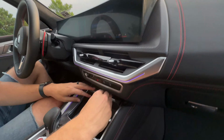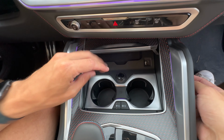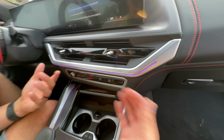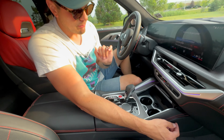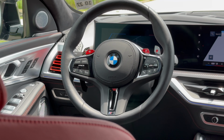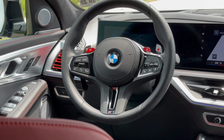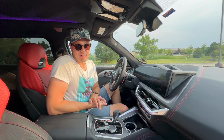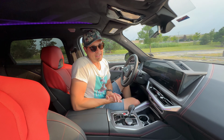And then your center console, of course, you do have that carbon fiber, but you have heated and cooled cup holders. We've got ambient lighting accenting the entire cabin, M shift knob, beautifully done, and your steering wheel has a Vader chrome to it. We've seen M cars with the carbon fiber, but I do like the Vader chrome. It feels a little bit different, feels a little bit more special, but there's a lot of personality and a lot of design going on in the interior of the XM.